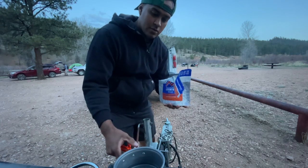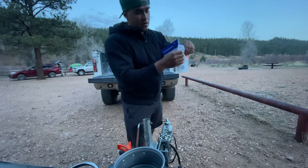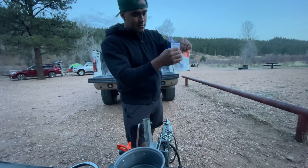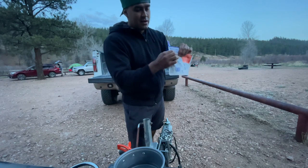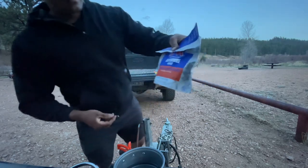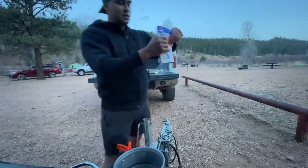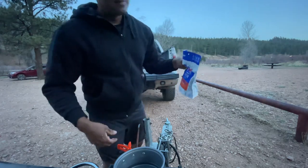I'm using my solar panel here as a platform to hold my burner, just because it was pretty windy on that side, so the fire was just going out every time. So anyways, I'm gonna shake this up real nicely. This is just a Mountain House chicken and dumplings little dry meal, so this will be ready in about 15 minutes.